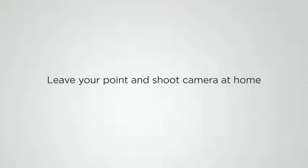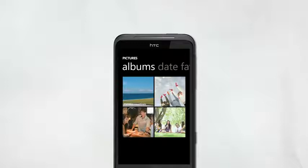And on those long business trips abroad, the big screen transforms your phone into a digital album so you can relive those special moments with your loved ones, wherever you are. It takes a lot to capture your special moments.